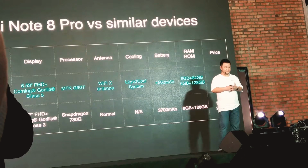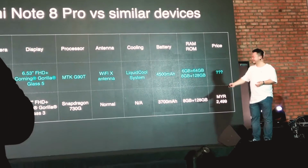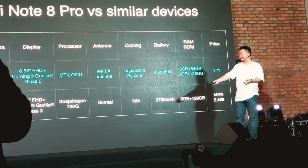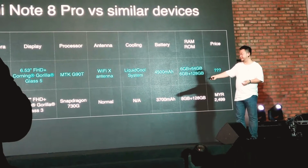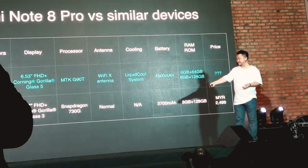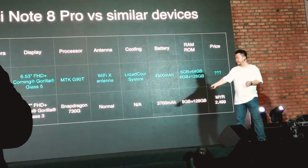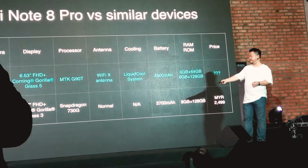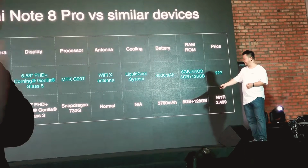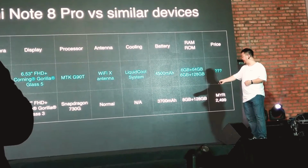So then, what is the price? 2499. Sorry. You will see that 2499 is actually the price of the Samsung A18. But if you compare the two devices, you will see that our display is larger. It comes with Gorilla Glass 5, and we have a quad camera compared to a triple camera. Our chipset is the MTK G90T. We have the Wi-Fi X extender, which they don't have. We have liquid cooling, which they don't have. And our battery is larger.